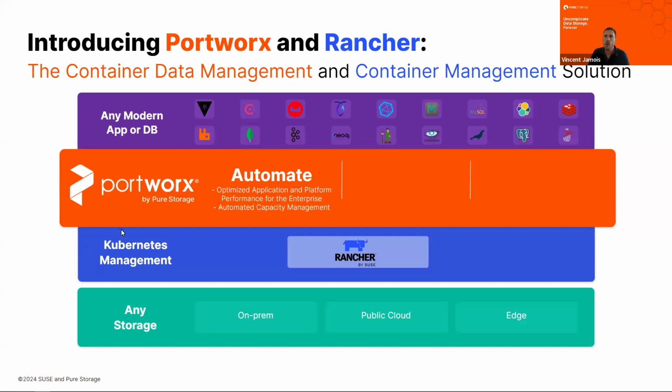We could also talk about protection. Portworx delivers enterprise-grade business continuity for Rancher workloads, and I will get to that a bit later. Portworx ensures data resilience through flexible DR policies, could be synchronous, asynchronous DR. We could talk about backup and restore operations as well. And finally, we have the unified part, I would say.